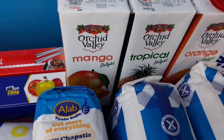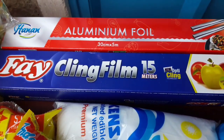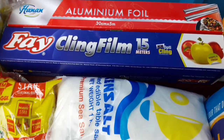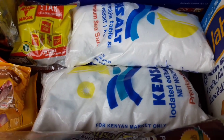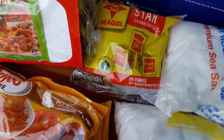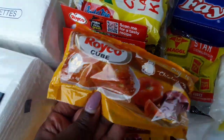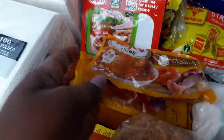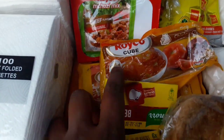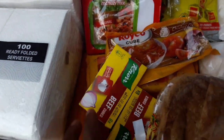I'll quickly put that in the fridge. On this side I have aluminium foil over here. I have cling film. I got packs of salt, 2 of them. My spices are also here. I got Maggi cubes, 39 cubes. I got Royco cubes over here, 2 packs. I also got Knorr beef cubes. These are also my favorites, Knorr beef cubes.